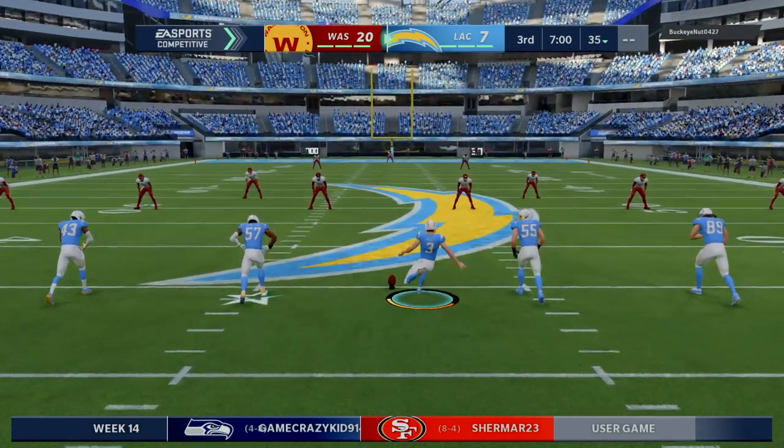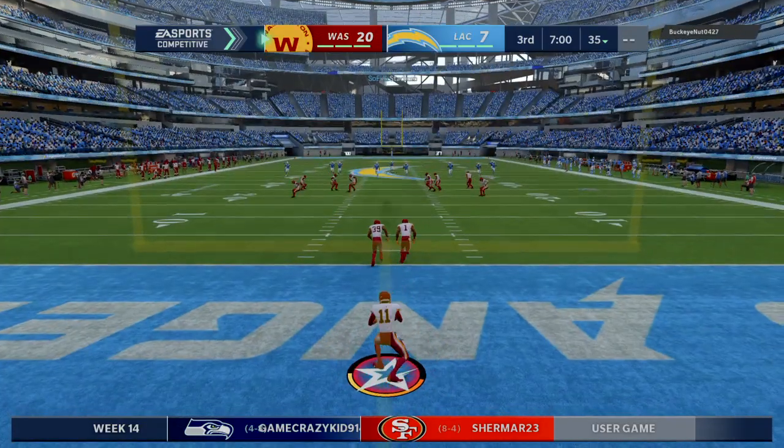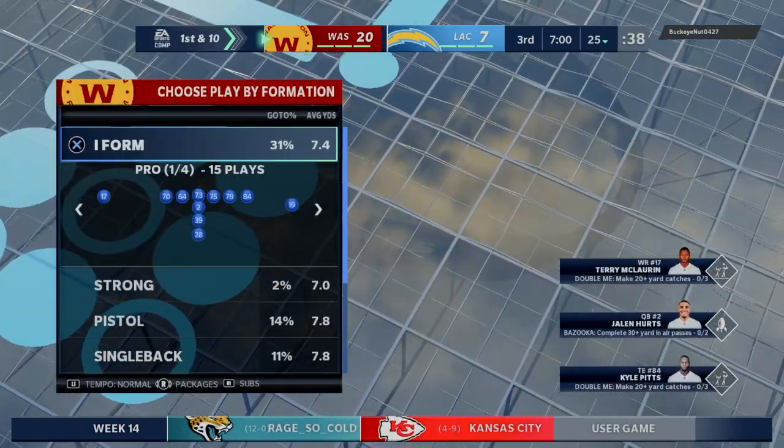So Washington in a good spot. They've got the lead. They will get the football as the second half gets underway. Taken about 7 yards deep. And they'll bring it out to the 25 as Agnew elects for the touchback.